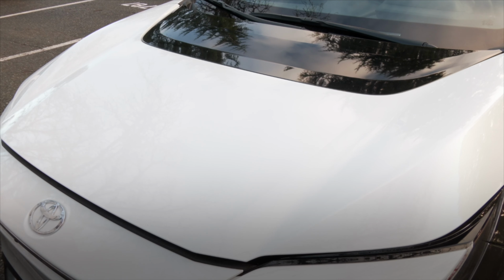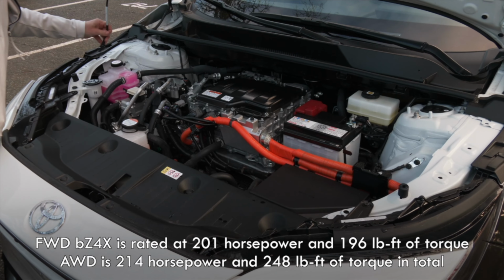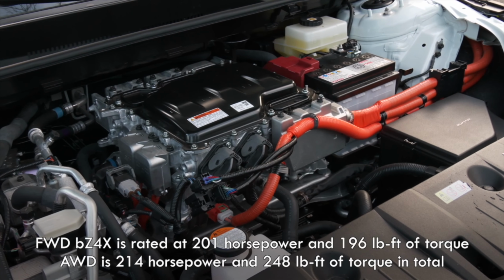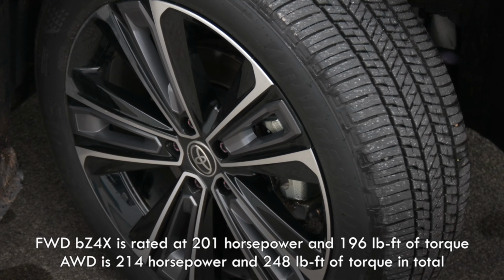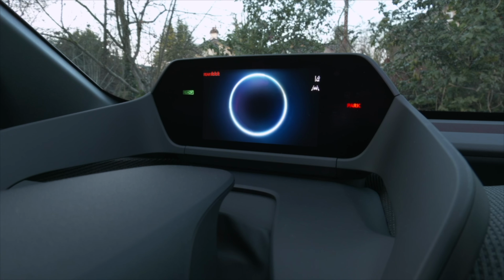Time to play frunk or no frunk. Okay, the consolation prize is more foot and storage room in the cabin for those up front. Total power from the single-motor front-drive model is 201 horsepower and 196 pound-feet of instant torque. All-wheel drive ups the oomph to 214 horses. If you've seen the new Prius, this will look familiar.